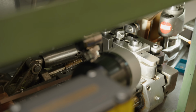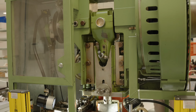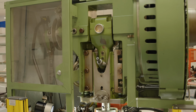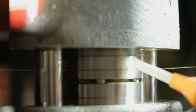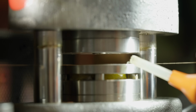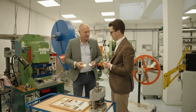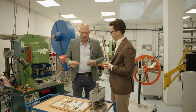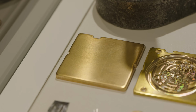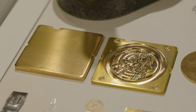It's very oily, it's very loud, and you see it's very heavy tooling here. So this is really the beginning, and this is also worth showing because not many people know that a movement starts from a piece of brass like this. We have it on a big roll, we cut it, it's stamped, and then later on we do the drilling and the milling.